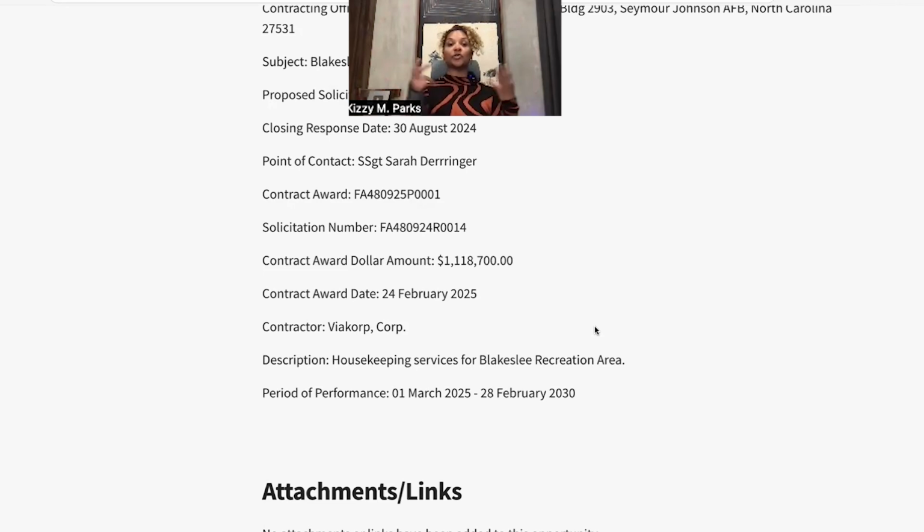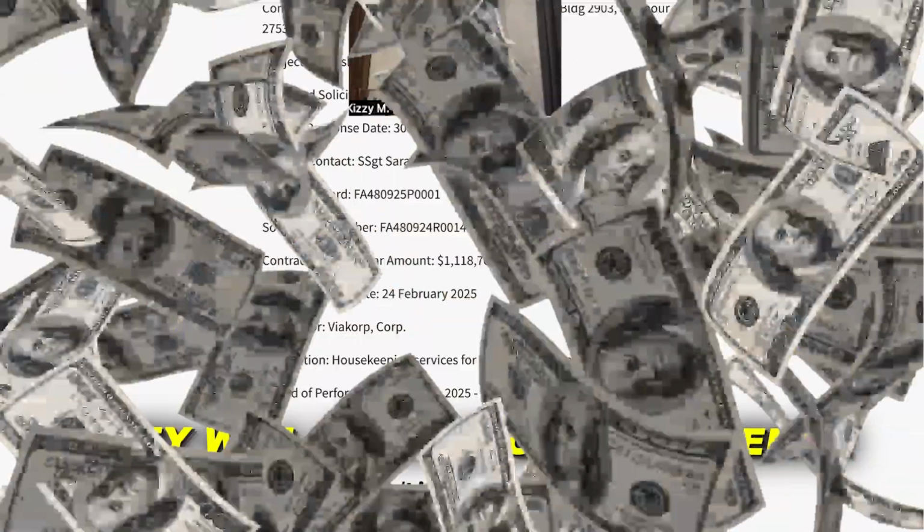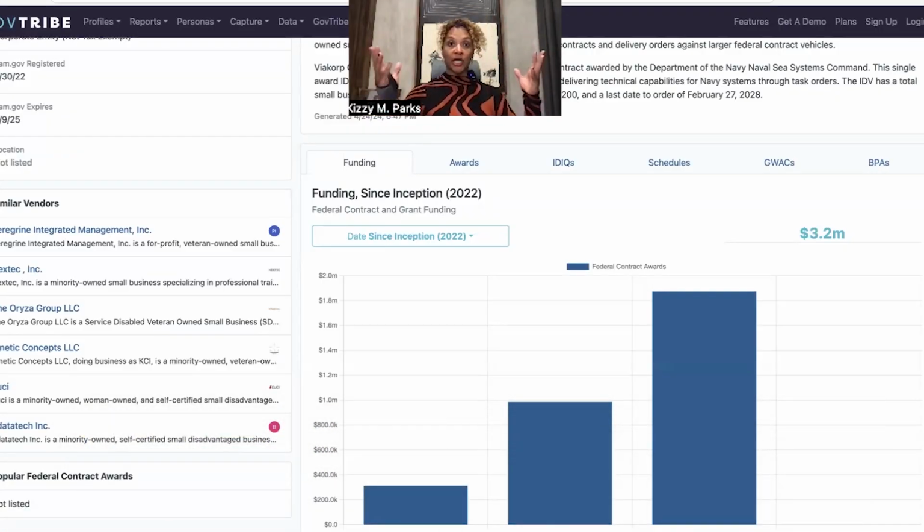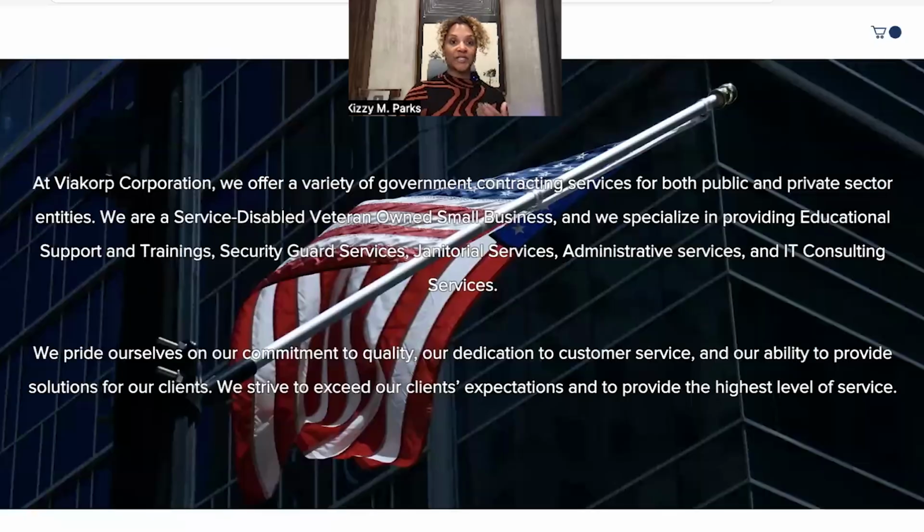And as long as they do an amazing job every single year, the contract will be renewed and they have ongoing revenue. For some of you, $1 million may seem like a huge contract. For some of you, $1 million may not be enough, but let's take a look at them. They started out just a few years ago at a little over $300,000 in revenue, moved up to a little over $1 million, and then recently did a little over $1 million. So there isn't any reason you cannot be them.